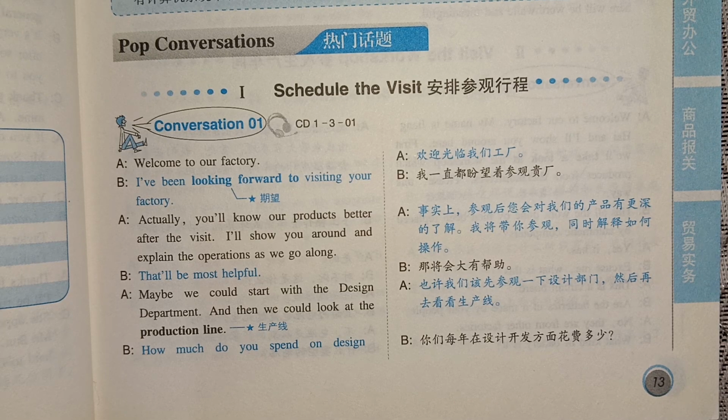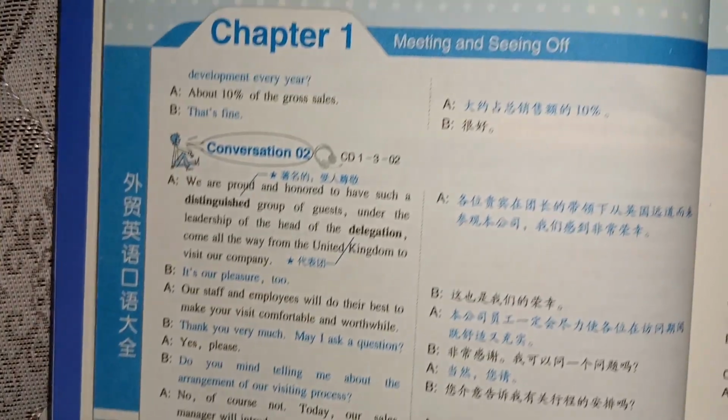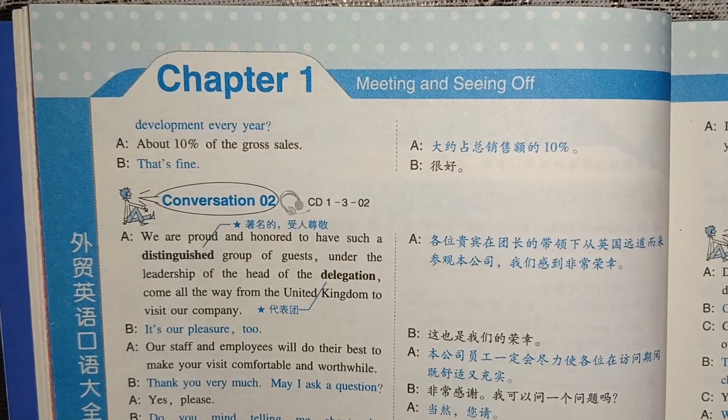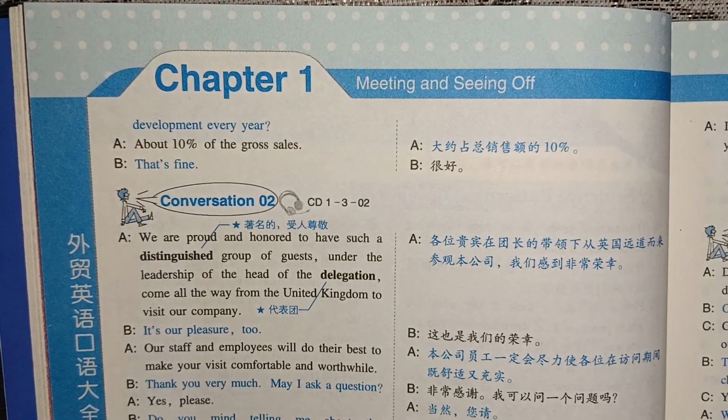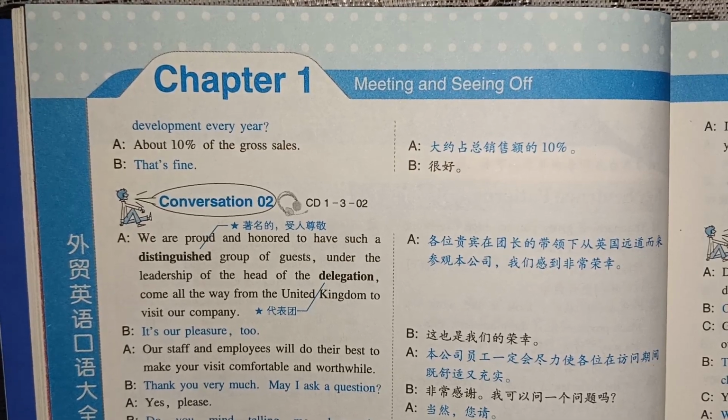Maybe we could start with the design department and then we could look at the production line. How much do you spend on design and development each year? About 10% of the gross sales. That's fine.